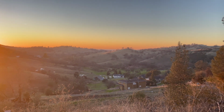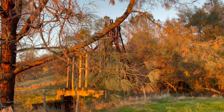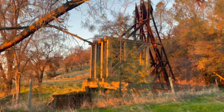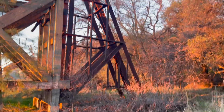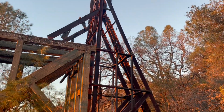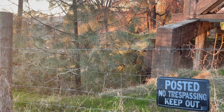Check out that beautiful view here at the Bunker Hill mine. This is the head frame right here. As you can see, it's quite beautifully preserved. The skip cars would come out of the ground right there at the bottom of the head frame here, and then they would get pulled up and dumped out, I believe, down this chute right here, down here to this level where the ore would be further processed.